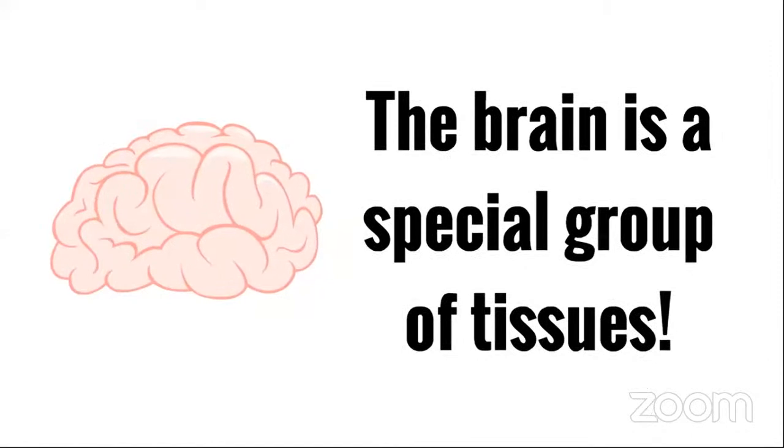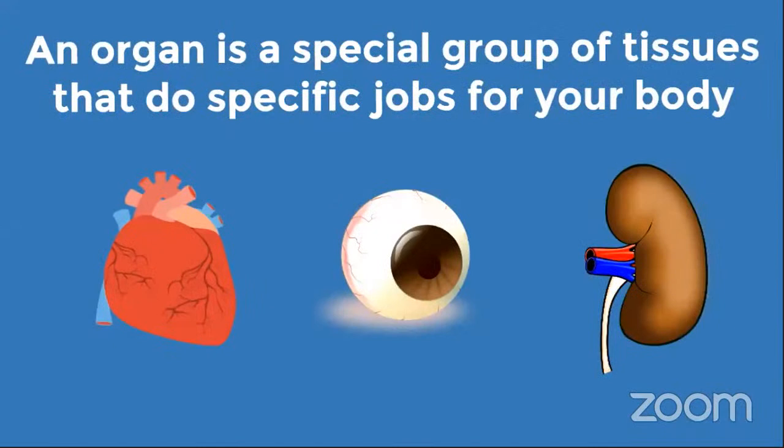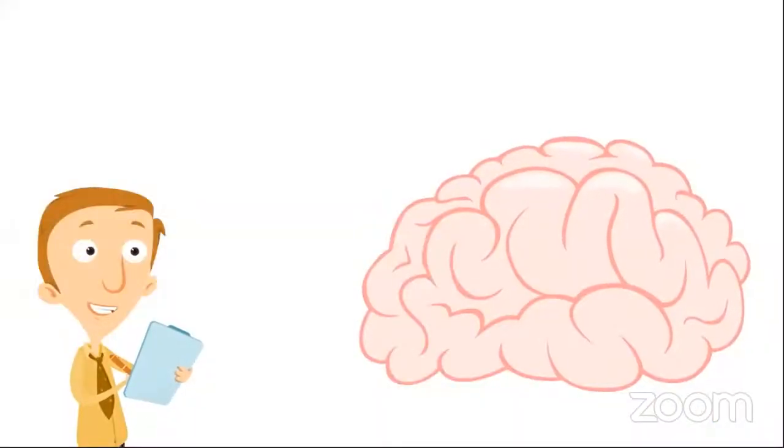And not only that, remember, an organ is a special group of tissues that do specific jobs for your body. They do different jobs. They have tasks to do. So we know there are special tasks that the brain has to do, but what does the brain do? What is it that the brain does?